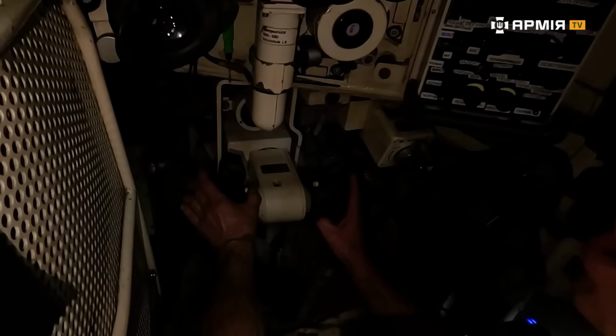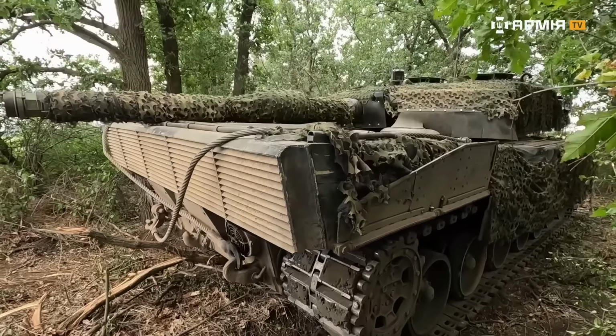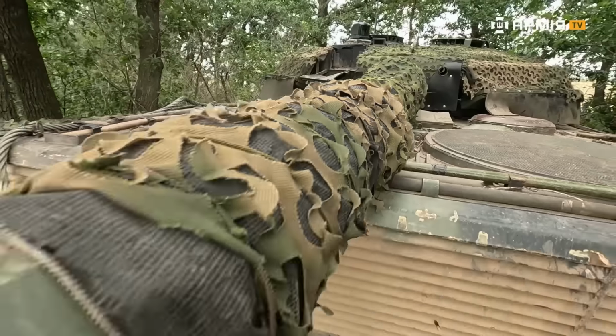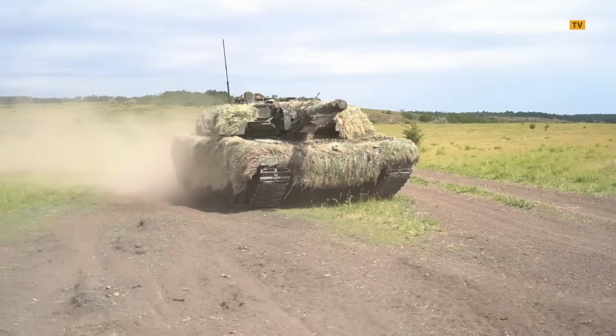I aim with it. If the target's moving, I press the lock buttons for 3 to 6 seconds. The fire control system tracks it automatically. I can drive in any direction and the gun stays locked on target.